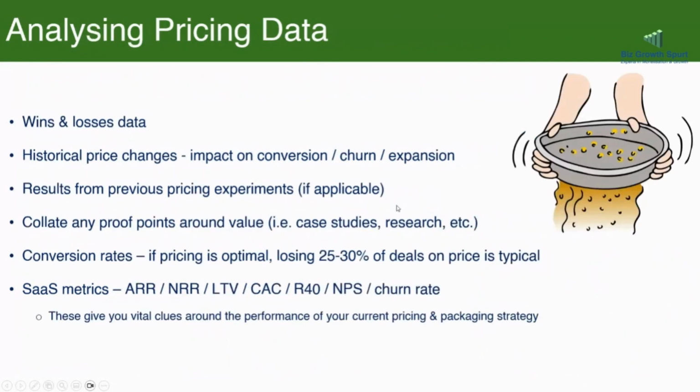So we really need to get clarity around strategic objectives as a starting point. And after that, we really want to get into analyzing pricing data. So wins and losses data, along with the reasons, will help you to identify any potential issues with your current pricing. Historical price changes help you to understand price sensitivity. You want to be looking at the impact that this is having on sales conversions, churn and expansion. Pricing experiments help you to also measure the impact.